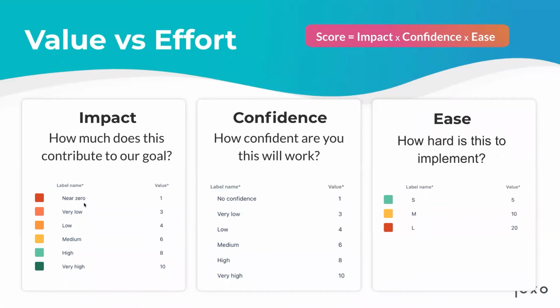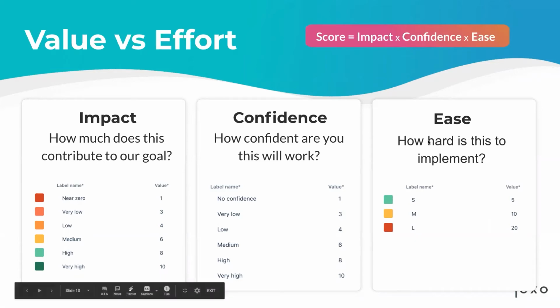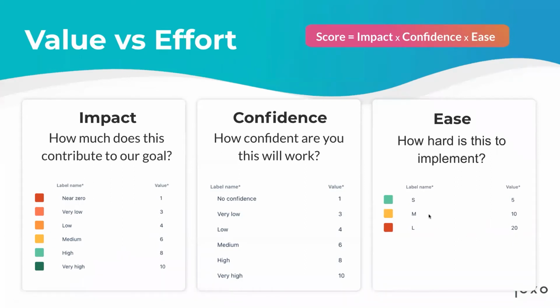And this is another example of how you can give options to your team to rate the impact, from net zero to very high impact. There's also the ease, which can translate to value versus effort, the effort metric. How hard is this to implement? And again, this is a different example showing you small, medium, large t-shirt sizes, but fewer options here.